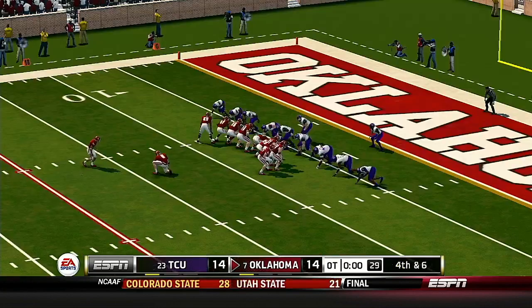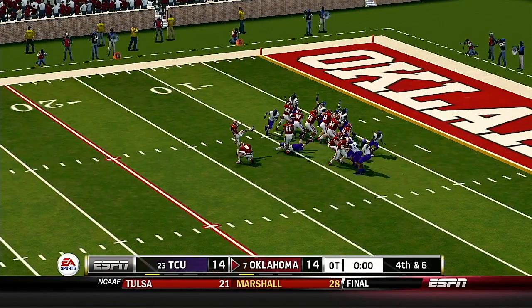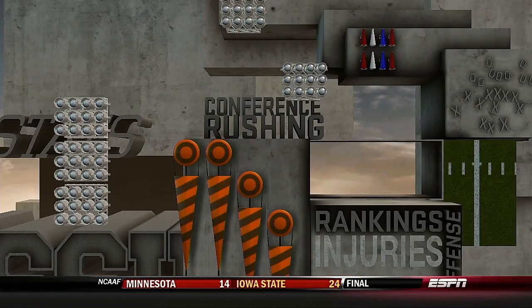Fourth down. And the kicker comes out to try to put 3 points on the board here in overtime. Kicks up, and it splits the uprights. Let's get an update now.